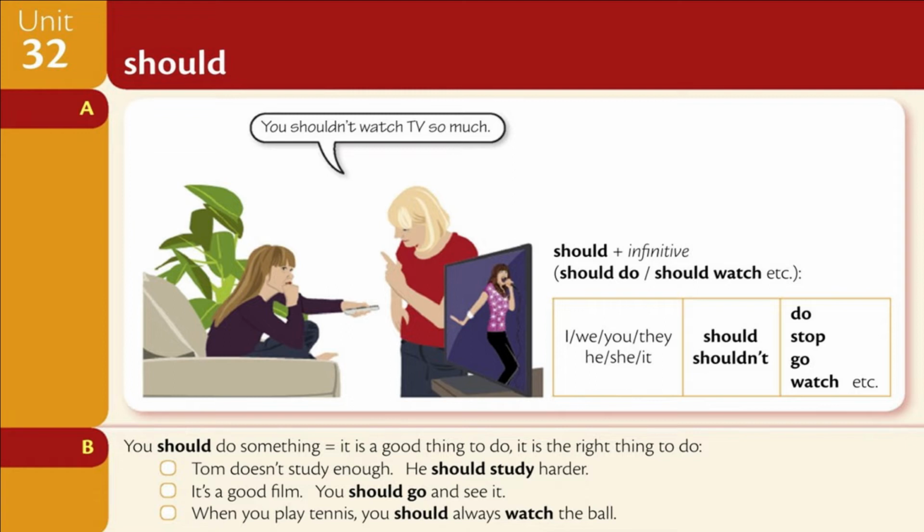Section B. You should do something. It means it is a good thing to do, it is the right thing to do. Tom doesn't study enough. He should study harder. It's a good film. You should go and see it. When you play tennis, you should always watch the ball.